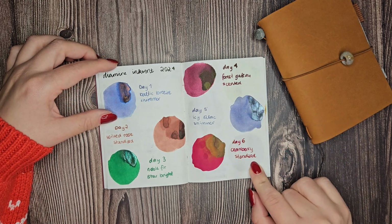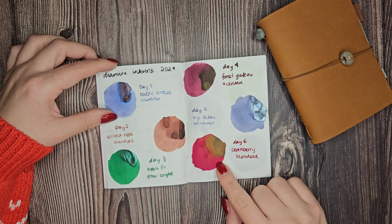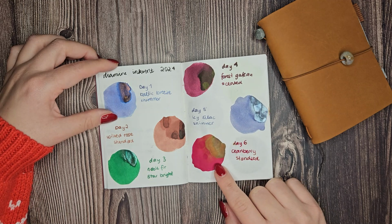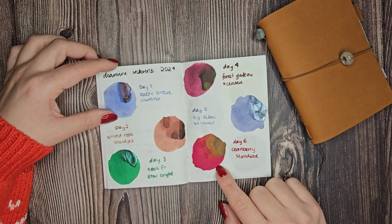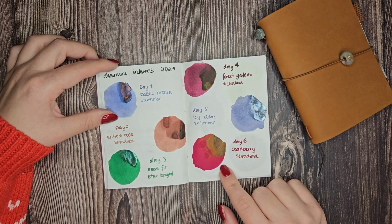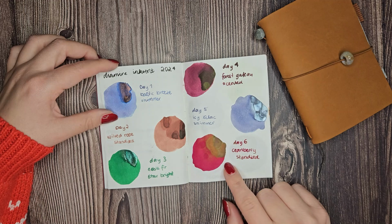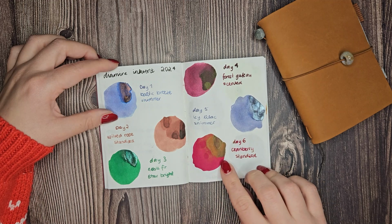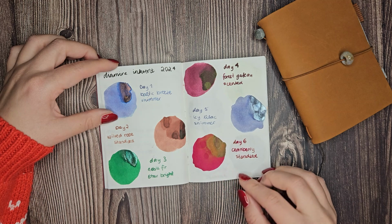I really like Cranberry. I was confused as to why this was labeled as a standard ink, because the sheen on this is really, really strong, and it also comes off really strong when you're writing with it. I also have this ink inked at the moment, and I do really like it. It's a nice one.